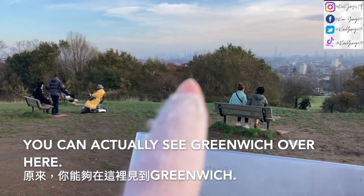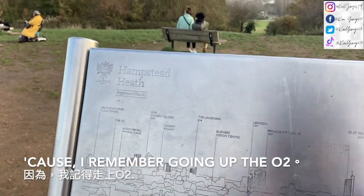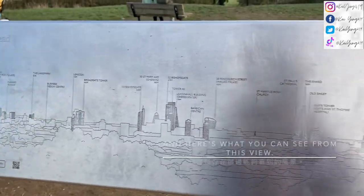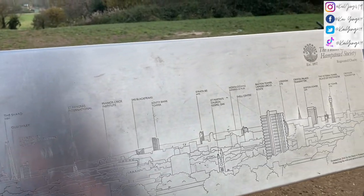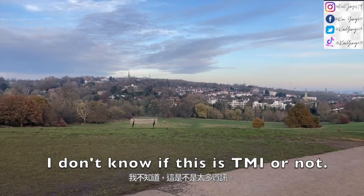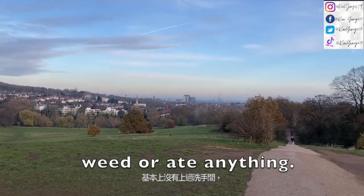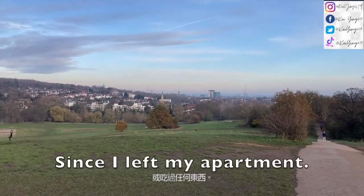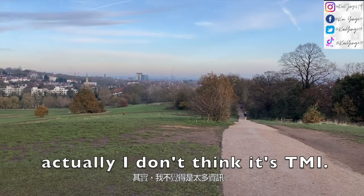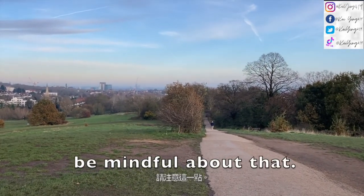The only thing that I recognize from here is the Shard, but then you can actually see Greenwich over here, because I remember going up the O2 and St. Paul's Cathedral as well. So here's what you can see from this view, and I think I'm gonna go now, because I don't know if this is TMI or not. I literally haven't gone to the toilet or anything since I left my apartment, so actually I don't think it's TMI, because if you want to do this route, then just be mindful about that.